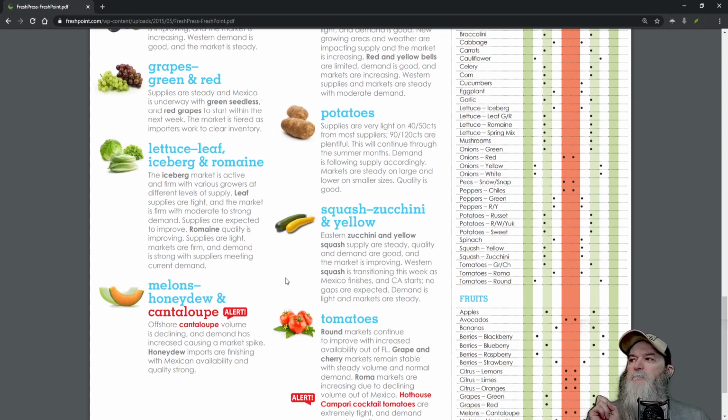And in my area, yellow squash is very scarce. I don't know. All we have at Aldi's is just the regular zucchini. Eastern zucchini and yellow squash supplies are steady. Quality and demand are good, and the market is improving. Western squash is transitioning this week as Mexico finishes and California starts. No gaps are expected. Demand is light and the market is steady.